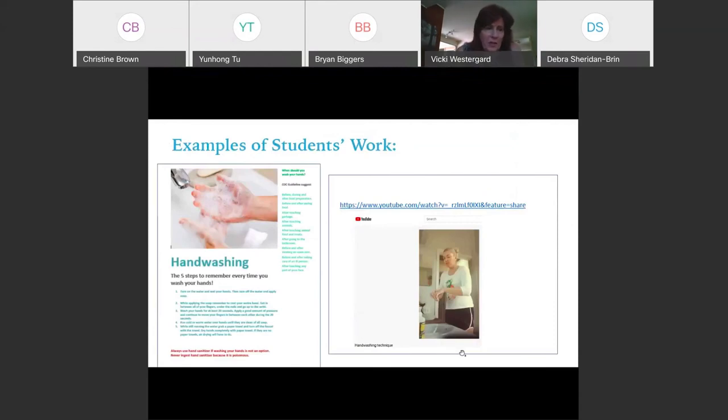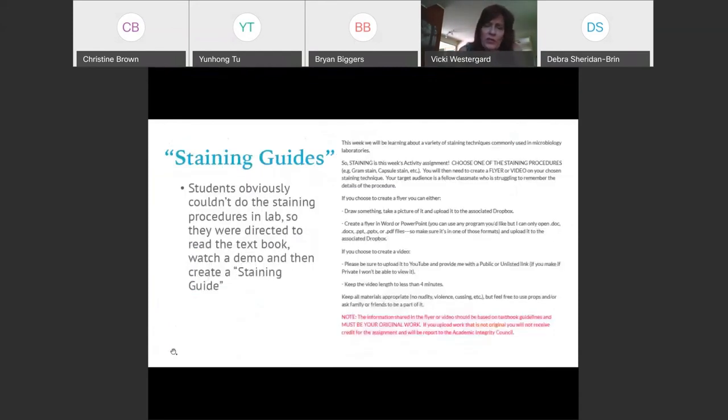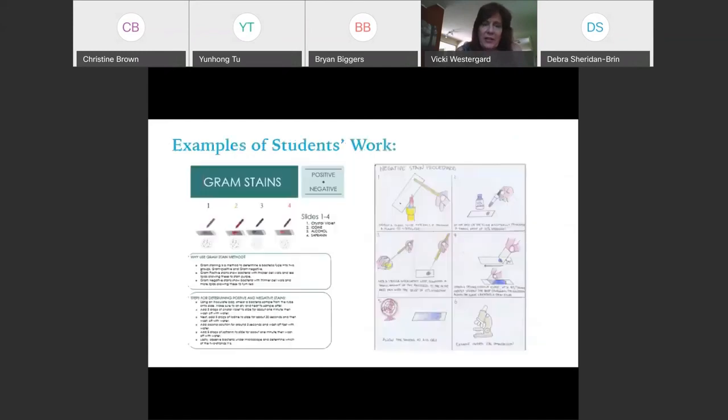If you go to the next slide, for staining techniques, they obviously couldn't do staining in the lab, but they were able to create guides for that as well. They watched a demo. Of course, they had to read some in the book. They watched the demo, and then they created their own staining guide.